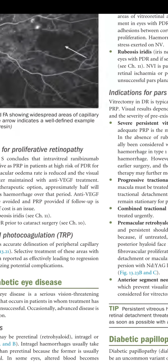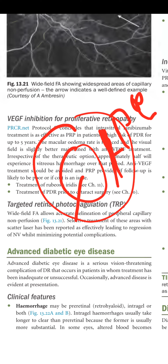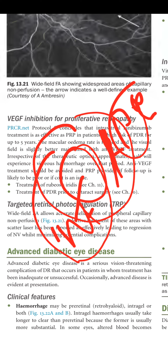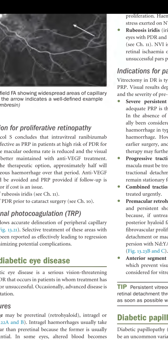So you know that there is a hyaloid membrane in front of the retina. Any hemorrhage which is after this hyaloid membrane is known as a pre-retinal or retrohyaloid hemorrhage, and if it is in the vitreous, it is known as intragel. Both can also be present, and intragel hemorrhages are more likely to take a longer time to clear.